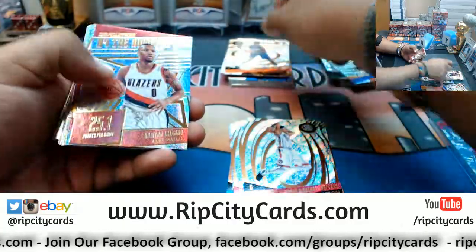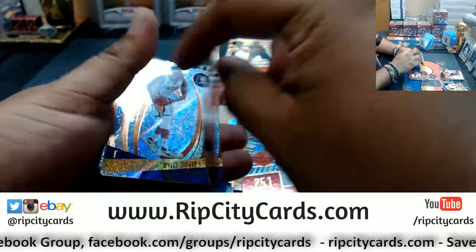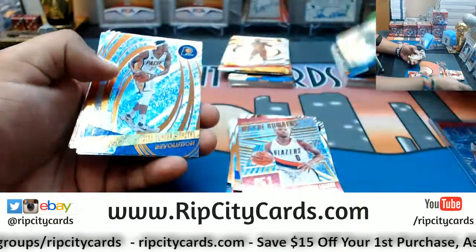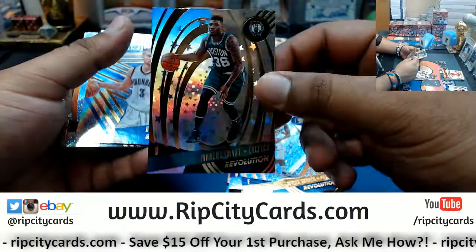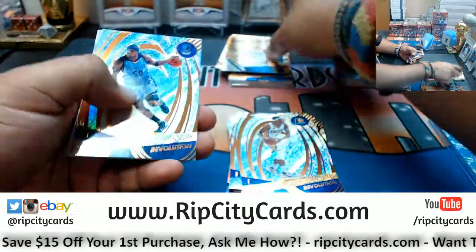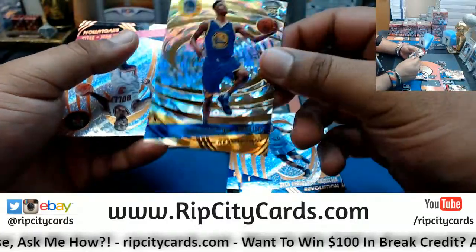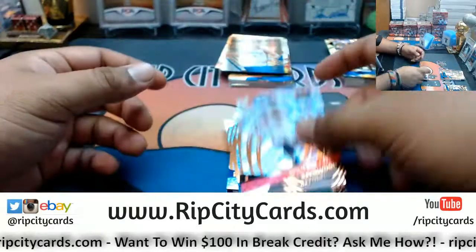Marquise Chriss, Suns rookie. I'm surprised I have not seen a single Ben Simmons yet. Kay Felder, Cavs rookie. Aaron Gordon, Infinite, Magic. Marcus Smart, Celtics, Astro. Domantas Sabonis, rookie, Thunder. Astro for Jake Layman, rookie, Blazers. A Fractal, rookie, Patrick McCaw, Warriors. Nothing there.